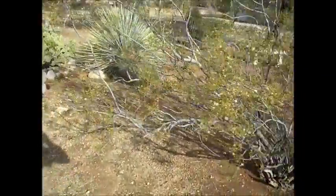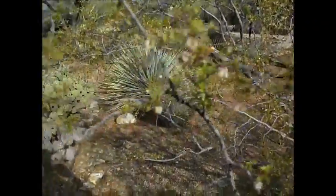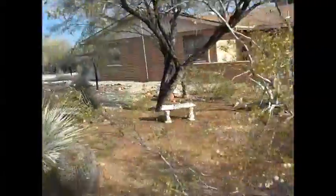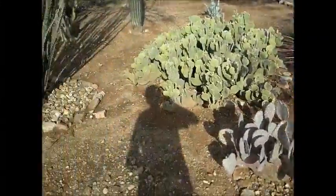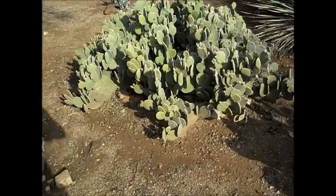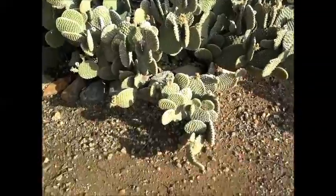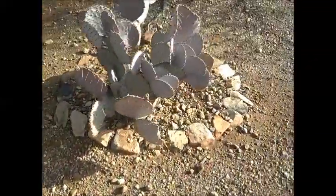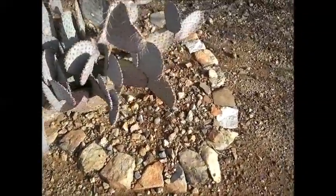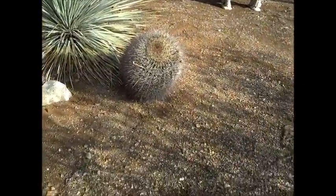This is a creosote plant. These are real common around here, little buds on them. And when they get wet, when the rain comes sometimes by them, you get a little bit of a creosote sort of smell. This is a type of prickly pear. It's a real pretty little thing, real delicate looking. And another prickly pear, a purple one. And then that yucca over there, and a barrel cactus.